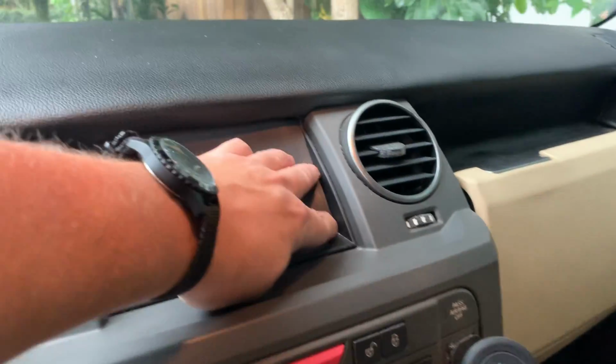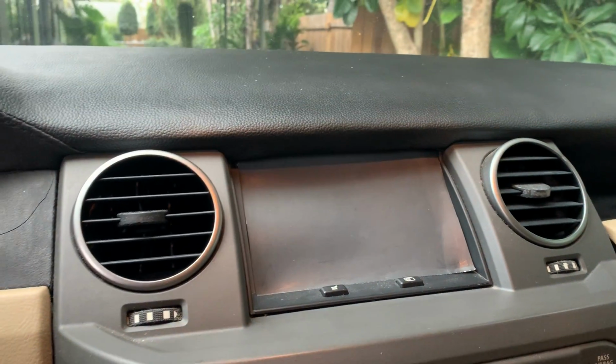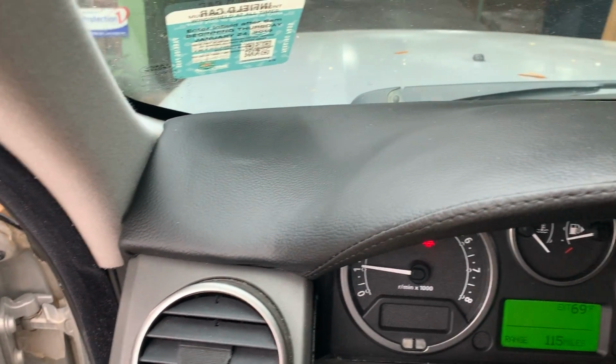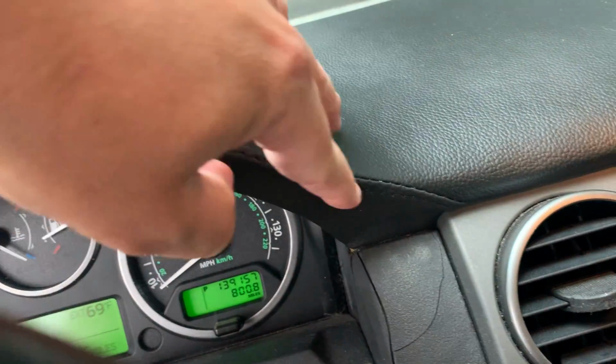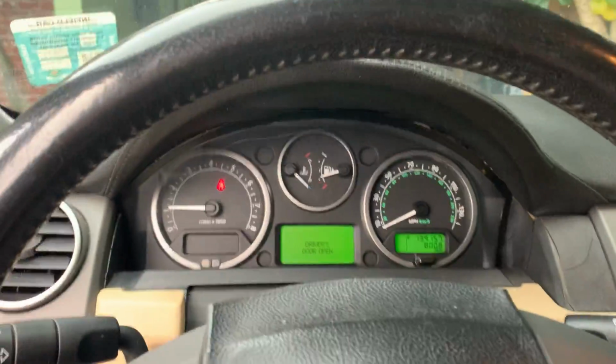The nav screen requires an update, so I literally just put a piece of paper across there. The dashboard's been recovered. I would say it's like a 6 or 7 out of 10 job. I mean, if you look at it close, some of the stitching isn't perfect. There's still a little bit of cracking here. All these dashes crack.